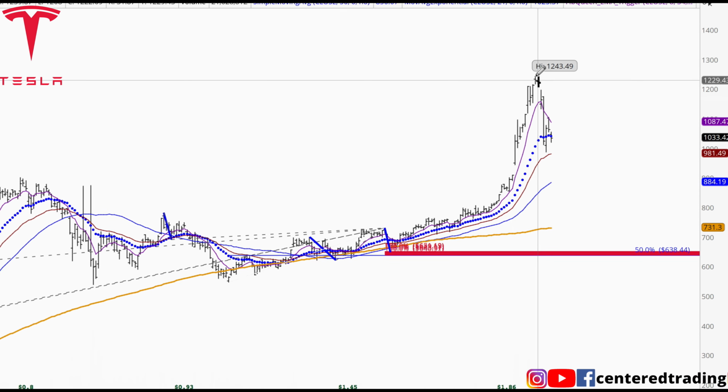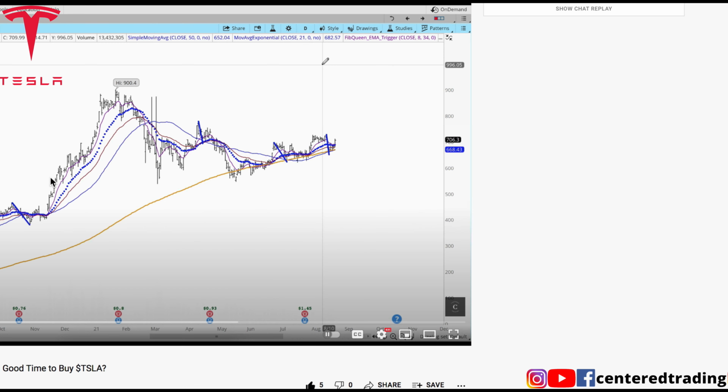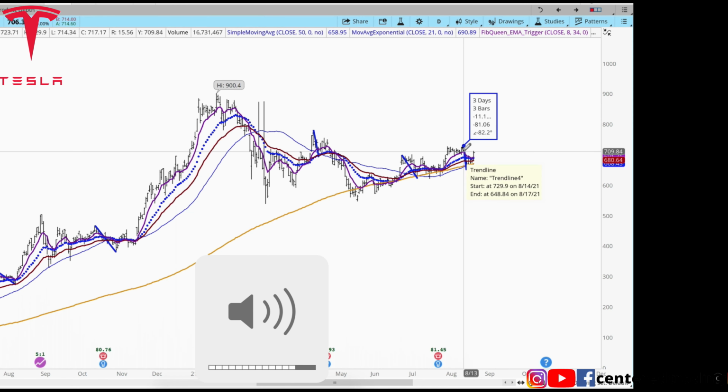Tesla on the daily chart, nice big pullback right here. Back on the 24th of August, I made a video with this ticker. Let's go through it real quick. Taking a quick look at Tesla on the daily chart, we had a nice pullback here of $81.06, the fourth number on the hover over.